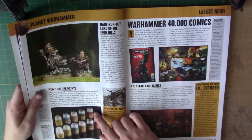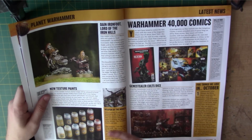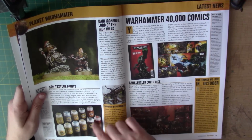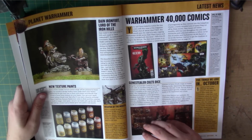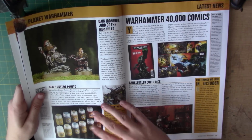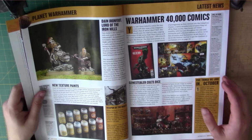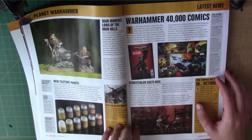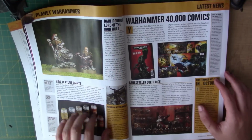But they give you a nice, more even texture, which I'm sure will look nice, but I do quite like the randomness that these texture paints give. It sort of looks a bit more realistic, but at the same time, if they're going to be easier to use, then that's also great. I just kind of wish I hadn't recently just bought a load. But I will be picking these up.